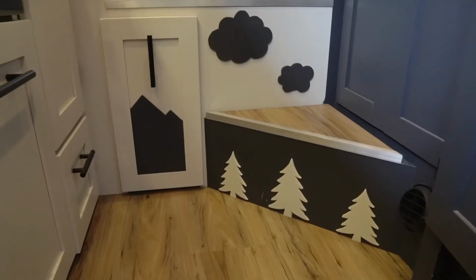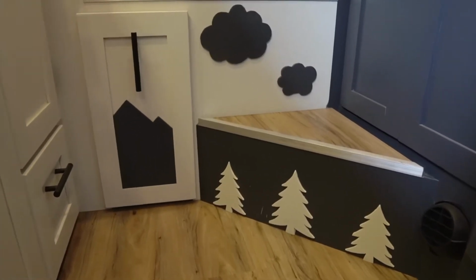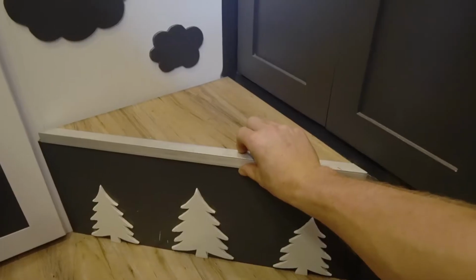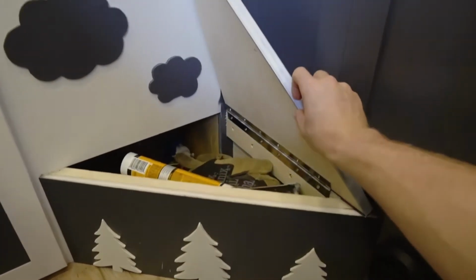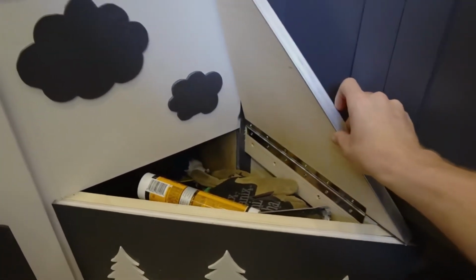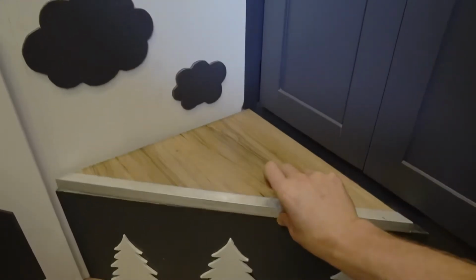Moving down to the bottom, you'll notice I have a small diagonal step to help get up into the bed because the bed is fairly high up. And there also is some storage in that step. You can lift it up to the side and you can actually access the water pump, shut off, the drain for the water tank, and a little bit of the plumbing situation.